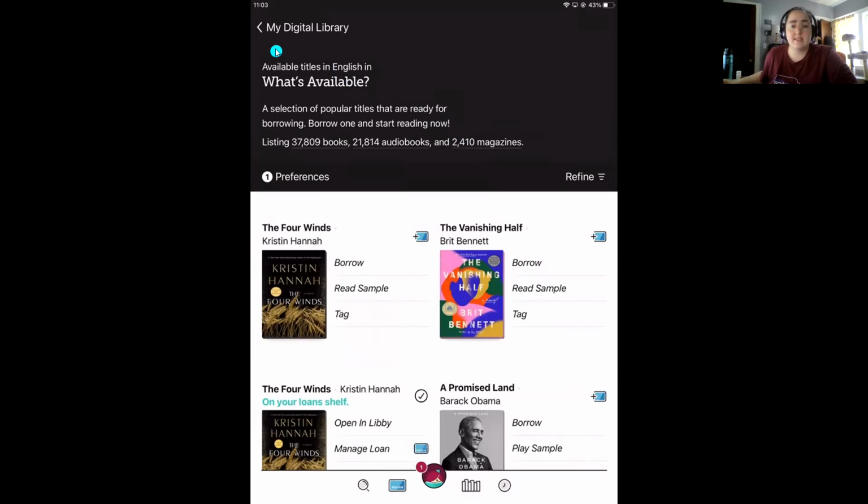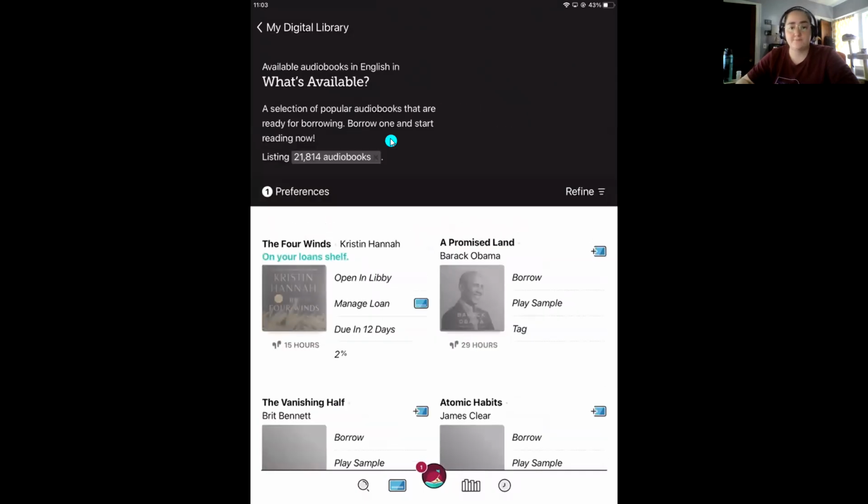So up at the top, you can see I'm looking at available titles. They're in English. Remember, I set that app-wide preference, so Libby's always filtering out any of those non-English titles. Down here, we can see this list has 37,000 books, 21,000 audiobooks, and 2,400 magazines. I'm specifically looking for an audiobook, so I'm going to tap on audiobooks here, and that's going to filter out those other two formats. So now we've narrowed it down to 21,000 books. And we have two of our criteria met. We're looking at available audiobooks.